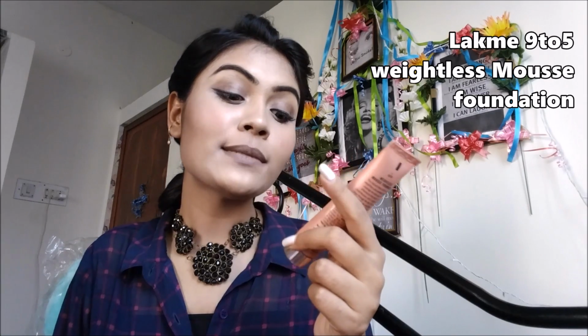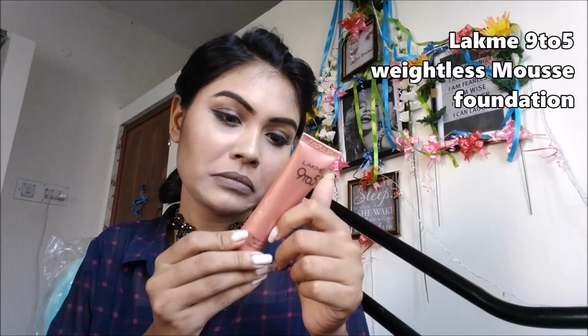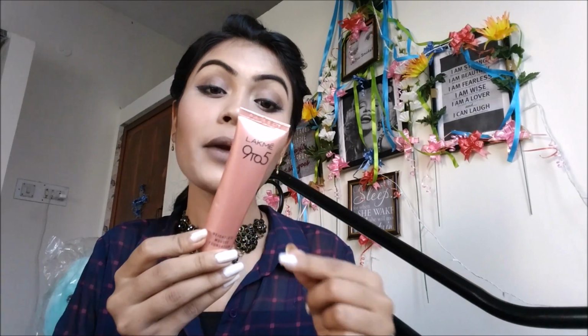The last and the final foundation that I want to show you today is this one. I know it's very popular among college-going girls and working women because it's a really long-wear foundation, because this is really lightweight and it gives a good amount of coverage also. So this is the Lakme 9 to 5 Weightless Mousse Foundation, which is 29 gram and the MRP is 575 in Indian currency.